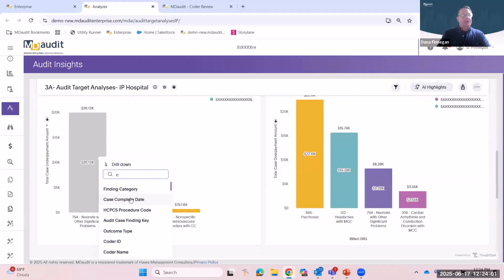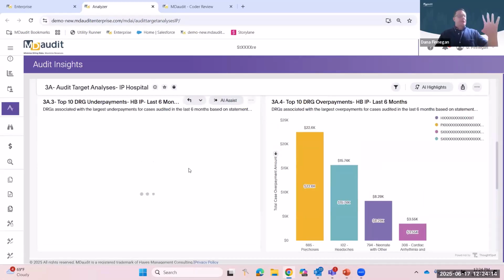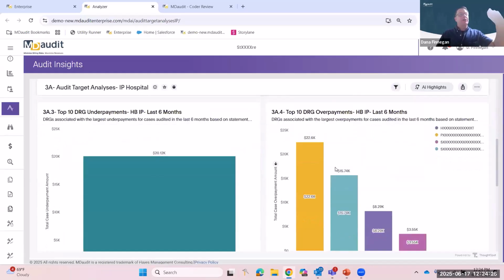Now, I don't have coders in my system. I'm just going to quickly type in attending provider, but you could type in coder when you have real coders coding, and it's going to drill down and show you exactly who is responsible for some of those errors. So at the end of the day, not only should you be auditing your coders and your autonomous coding engines, but have these insights at your fingertips to ensure what's going good and maybe what's not going so good.